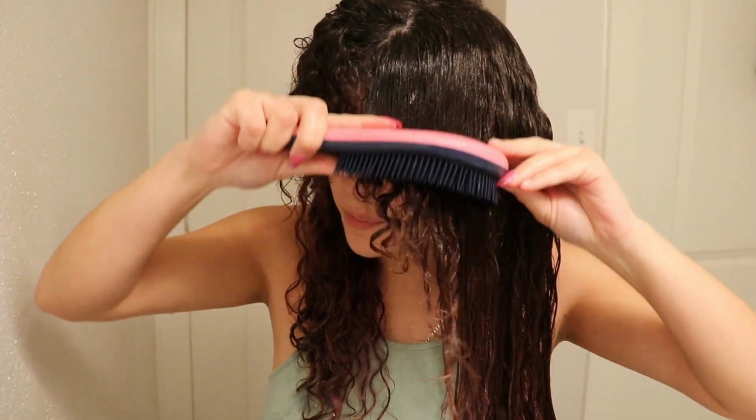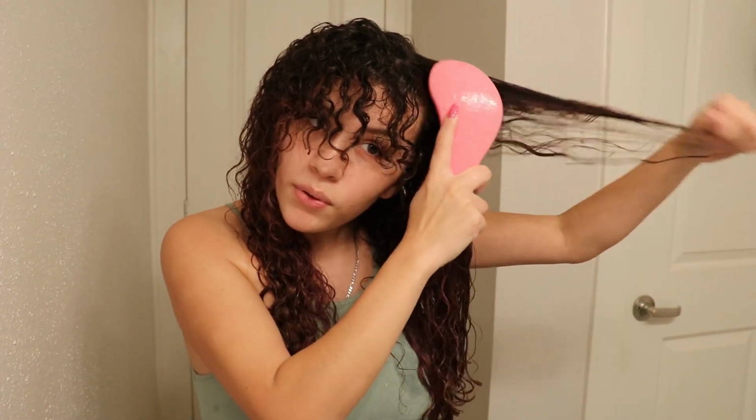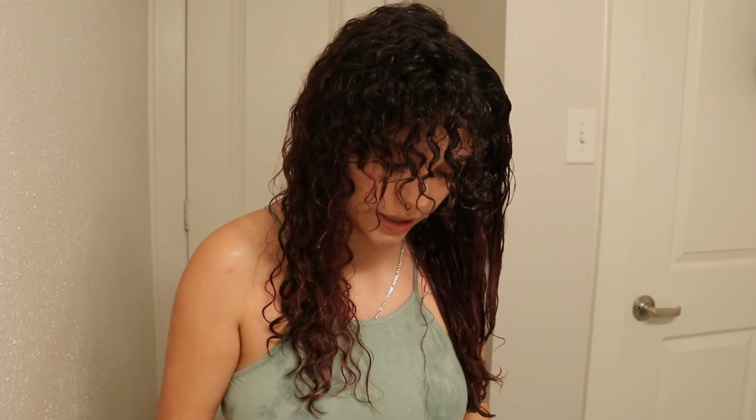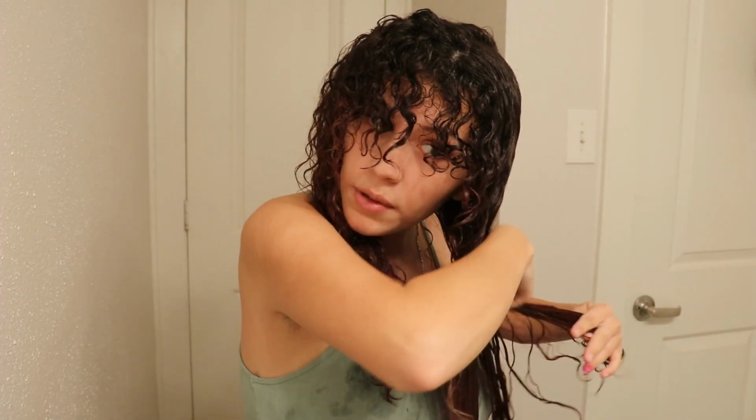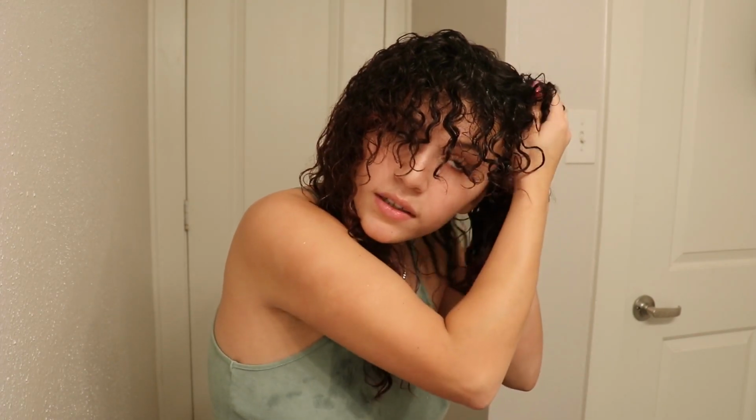Okay, so see how my curls are already popping out, honey? I probably am not going to finger coil my hair or anything, just so you guys can see the true results without really encouraging the curl. I'll just brush it out and then let it air dry. I'm gonna start to film my podcast, and hopefully by the time I'm done recording, it'll be dry, and then I can show you guys what it looks like.